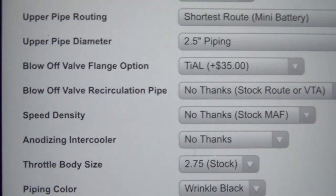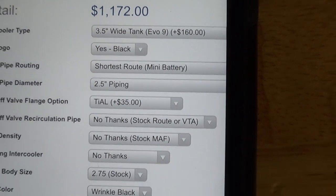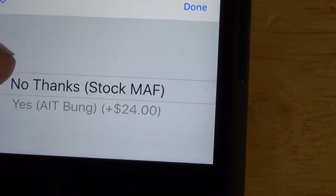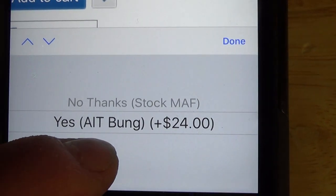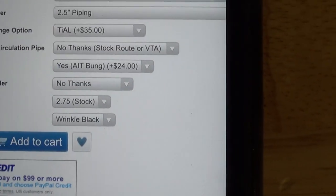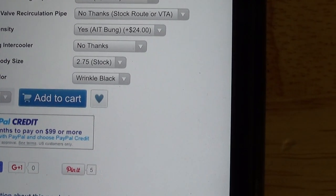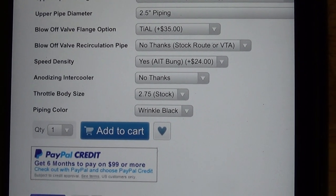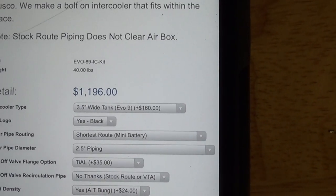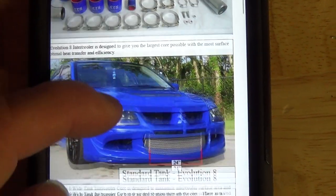So this is the recirculating pipe. Say no to that because you're not recirculating the blow-off. Speed density, yes. So you should include the intake air temperature sensor bung. That's for the tuner. If you want anodized throttle body, 2.75 stock, piping color, wrinkle black, that will come out to 1200. So now I don't know if you have to pay separately for shipping or not.